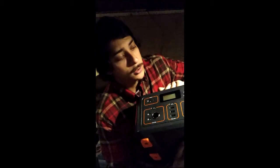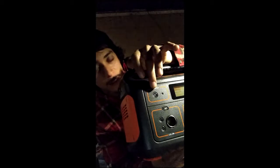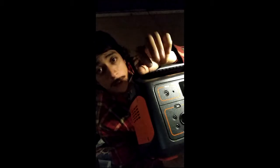All right, input right here, that means charge. So this means charge. Everything is going to charge right here. Input means going in, putting power in. So there's a hookup for your car. There's a hookup to hook up to your 120 volt household outlet. Then there's a hookup for this same thing to go to a solar panel. So this is where you charge.